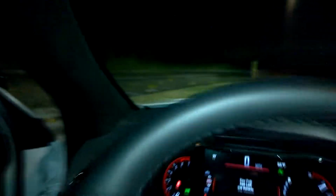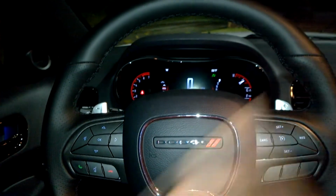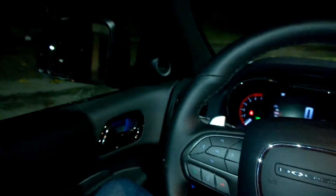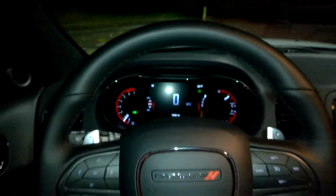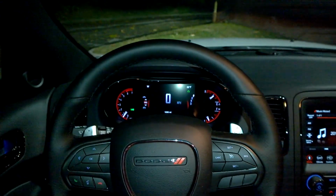I could tell you this right now, between the Charger and the Durango, and I'm going to throw the 300 in here as well, it seems like the engine revs more freely or quicker than it does in the Charger for some odd reason. That's just something weird, something I caught from my point of view between driving these two. I'm not saying the Charger revs slow. It gets up pretty quick. Trust me, it gets up really quickly. At least in terms of just free revving.